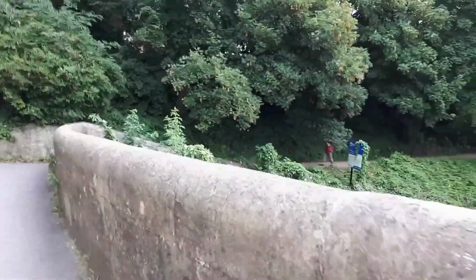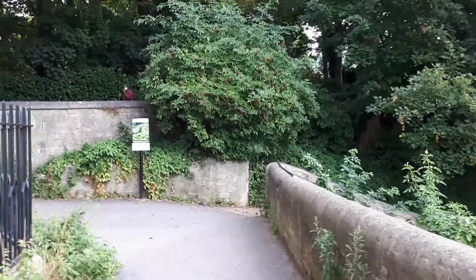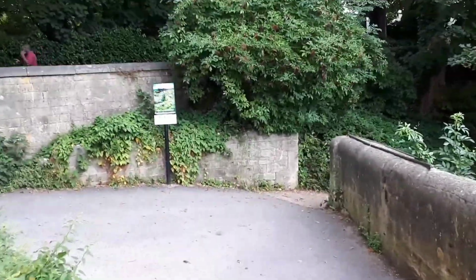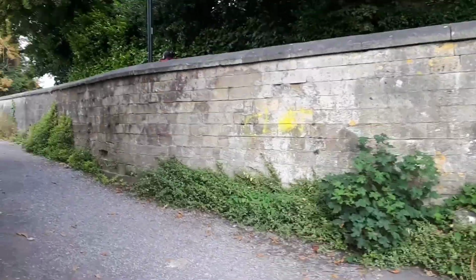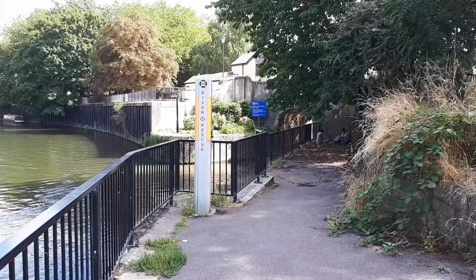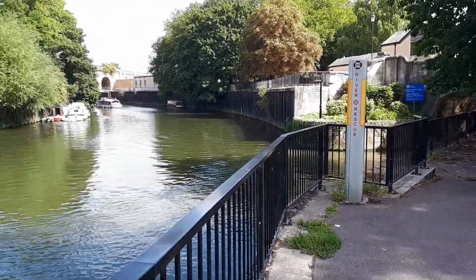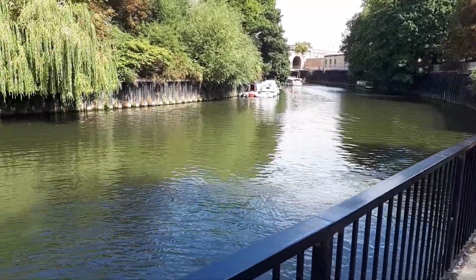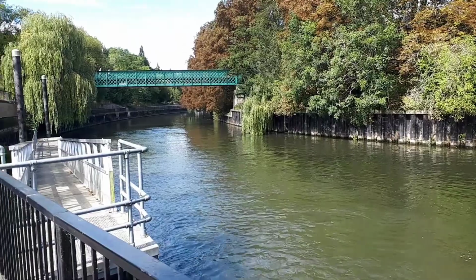It's down the other side to carry on the canal. But I'm going to go into town to get lunch. I'm almost in town now. There's the canal there. This is where it connects up with the River Avon. Some lovely views.